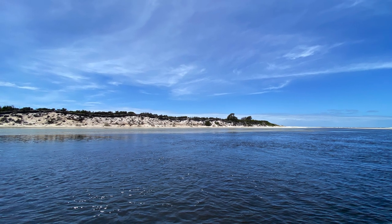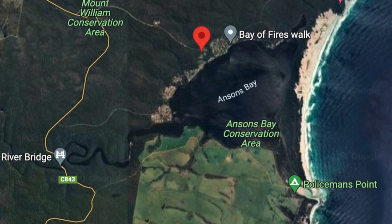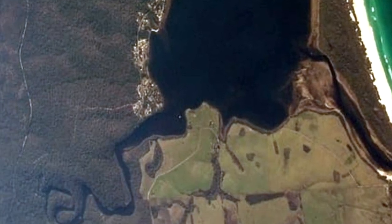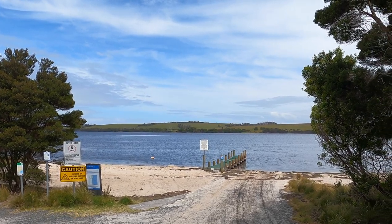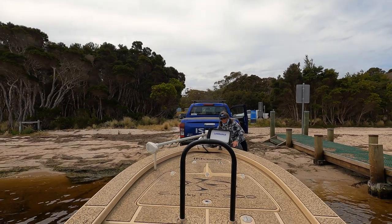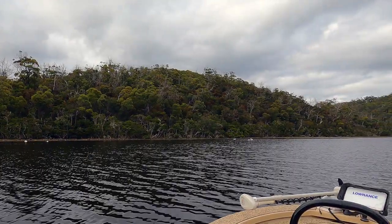Ansons Bay lies about 45 minutes drive over mostly dirt roads from St. Helens in northeastern Tasmania. It consists of a tidal lake and river with an entrance channel to the sea near Policeman's Point. This estuary is serviced by a single lane boat ramp that's often heavily sanded and weeded up, but still usable. We've decided to have a look up the beautiful Ansons River first, which is famous for big black bream.